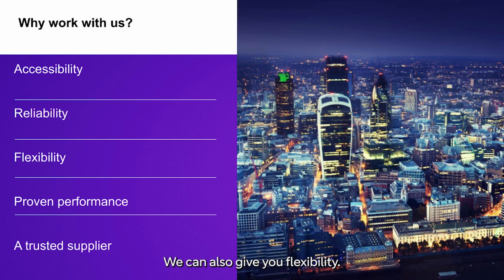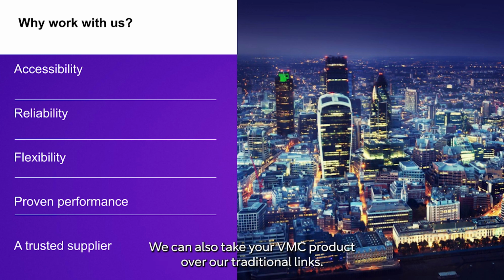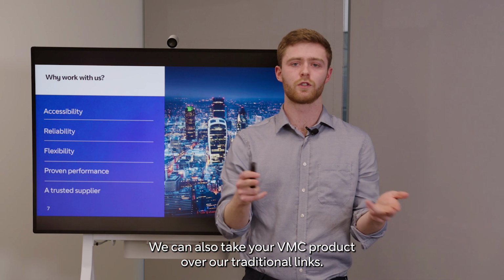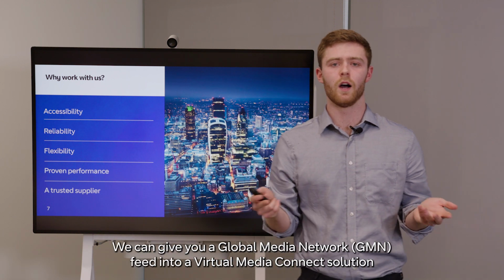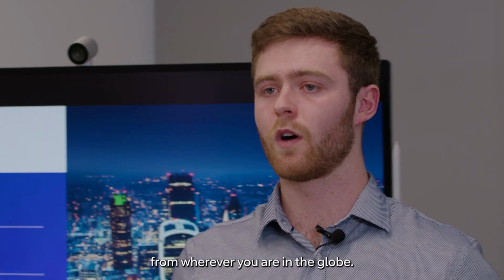We can also give you flexibility. We have the integration between our different solutions, like a satellite downlink and a fiber solution, but also your VMC product. We can also take your VMC product over our traditional links. We can give you a GMN feed into a Virtual Media Connect solution from wherever you are in the globe.